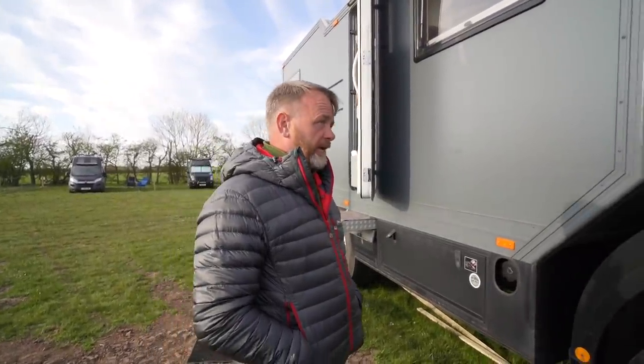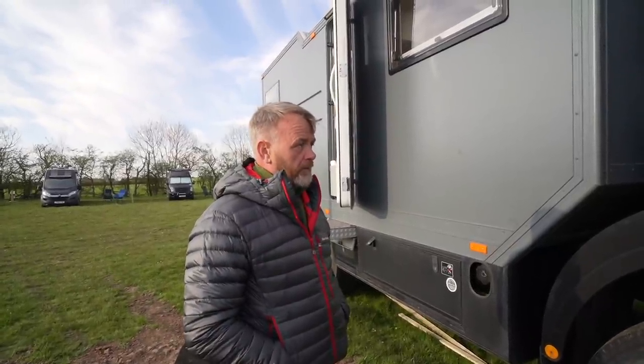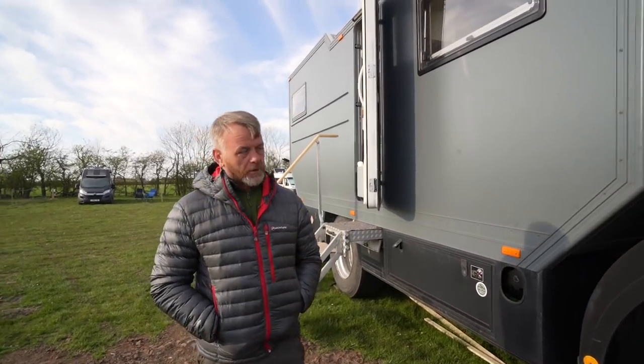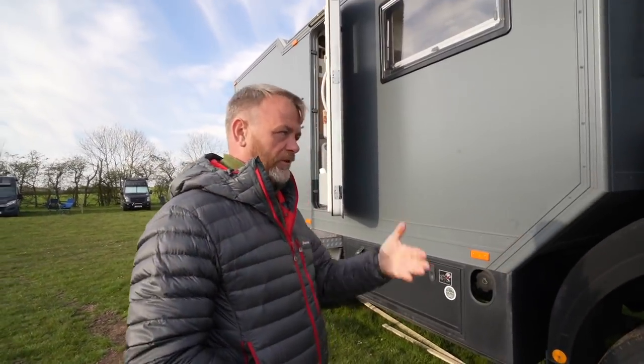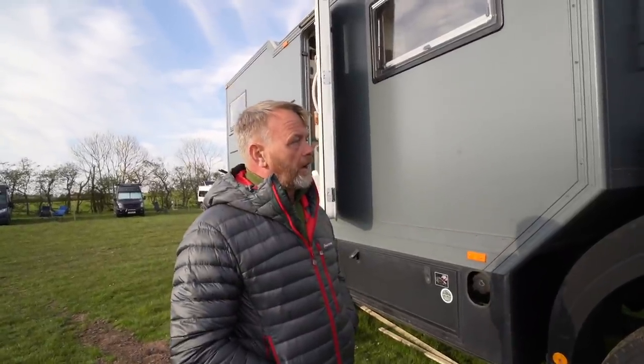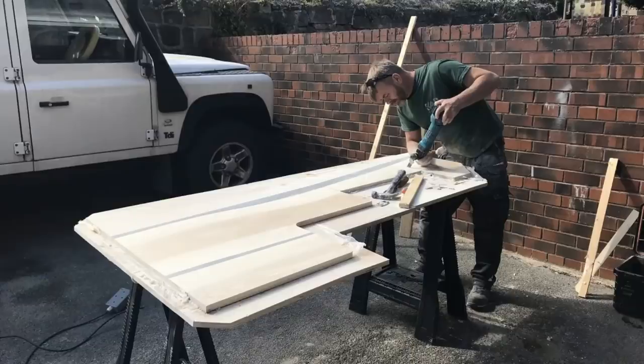I've been living in the vehicle now for about 4 years. Full time? Yeah, full time. You're full time in this? Yes. Wow, okay. I'm a junior shop fitter, so I was very rarely at home anyway. I used to return home maybe once a fortnight or something like that. So I've been living in it virtually full time.